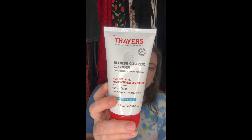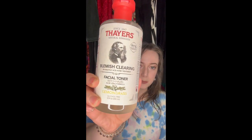So that will allow them to stretch a little bit further. And I had 4 skincare items come into my life. None of these were purchased either. All 4 of these were sent to me as a set from Influencer as well. I got the Thayer's Blemish Clearing Cleanser, the Thayer's Blemish Clearing Lemongrass Toner, the Thayer's Blemish Clearing Exfoliating Pads, and the Thayer's Rapid Acne Treatment Spot Treatment.